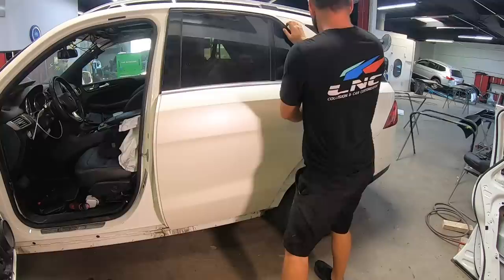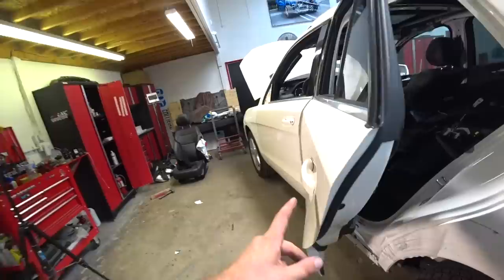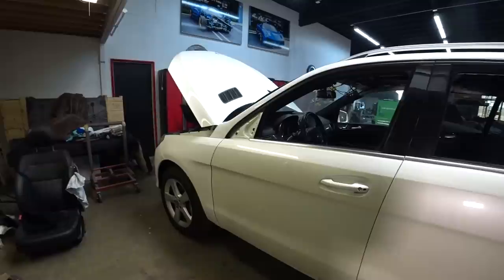Progress report, I just installed the doors and they're looking good, just the way I like it. Boom, look at those. Almost the same color, just a shade off, but inside looks the same because it's pearl white on the exterior and it's just white on the interior. So we got lucky. But everything else looking good, like nothing ever happened.